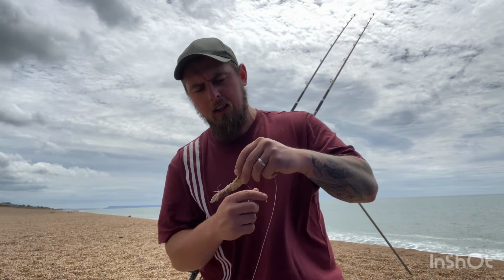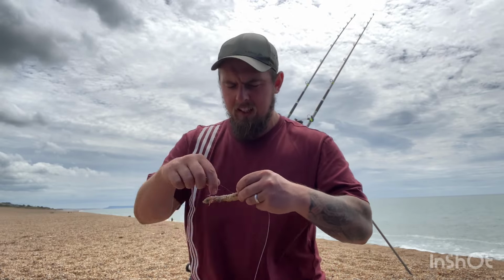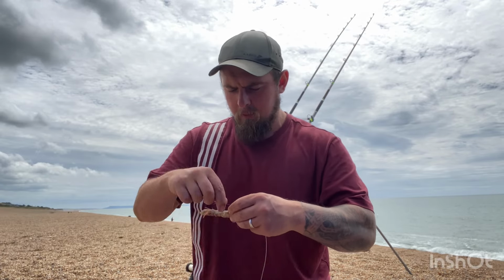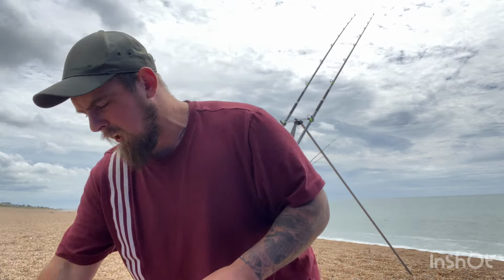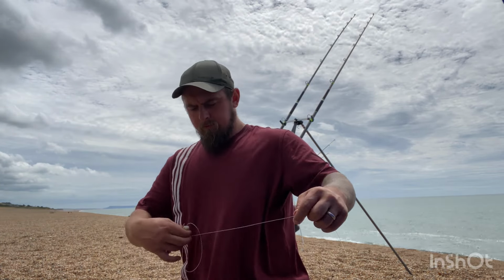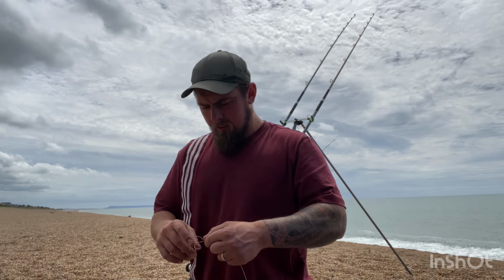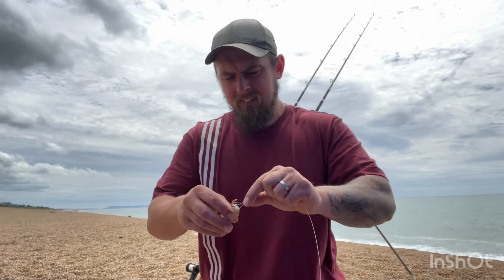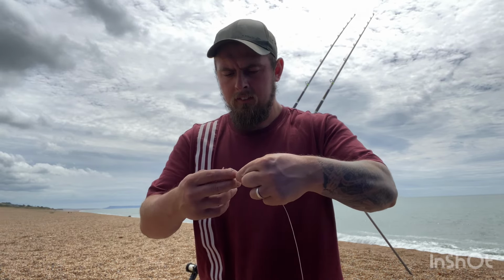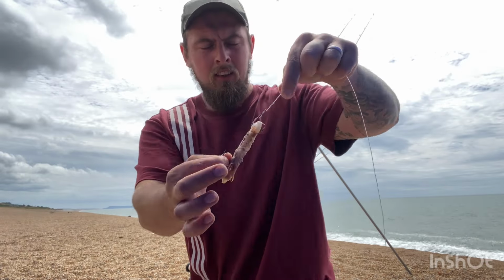Yeah, so when the spider crabs are out in full force, I like to leave the shell on just to make it a little bit harder for them to get. I mean, they're going to smash through it anyway because they have huge claws, but it just makes it a little bit harder. The bait stays on there a little bit longer. And then obviously we put our second hook in. Round once, round twice, in she goes. There you have it. Nice prawn bait.